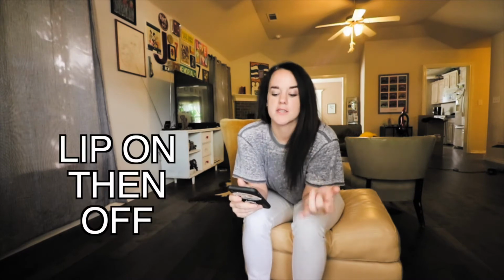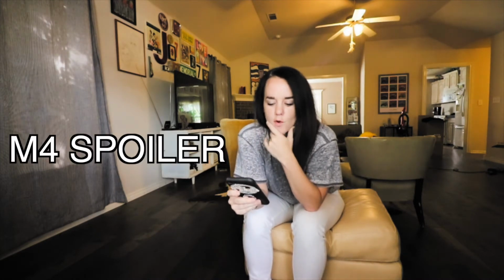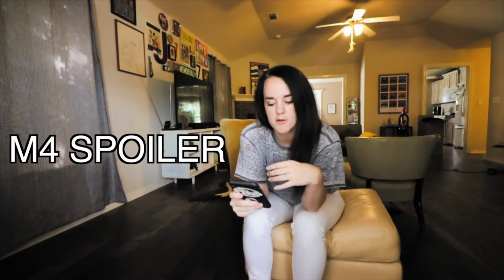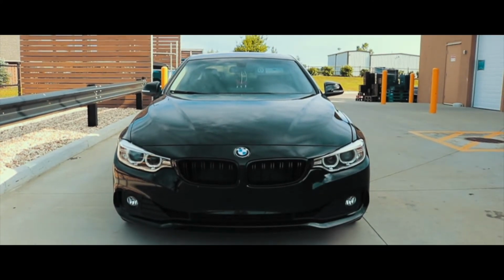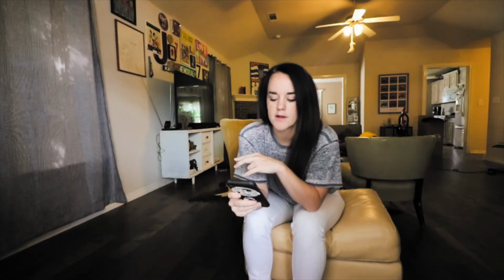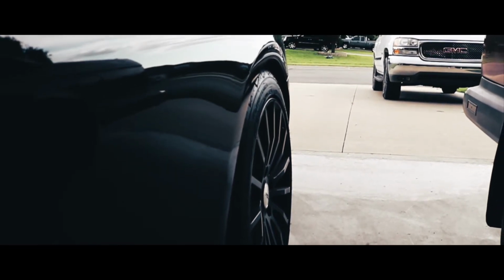I put the lip on, then took the lip off. That was a whole story in itself. I added the spoiler in the back, the M4 style spoiler. I changed the kidney grills from stock to gloss black. I added wheels and tires. I have 18-inch TSW Mallory and Cooper, I want to say CS5, but I don't think that's it. It's Cooper something. And I added the spacers.